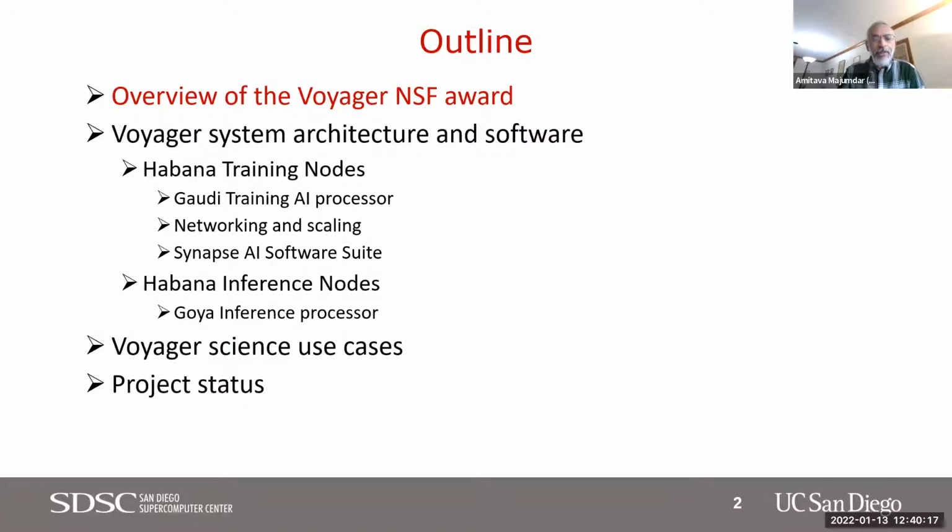So it's not a general purpose machine which is doing AI very well, just like the GPUs do AI very well, but are general purpose. This is built only for AI, specifically training nodes and inference nodes for training and inference. So that's what we want to explore. That's my outline of the talk.